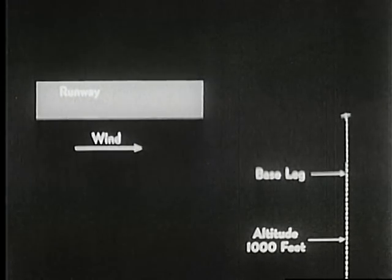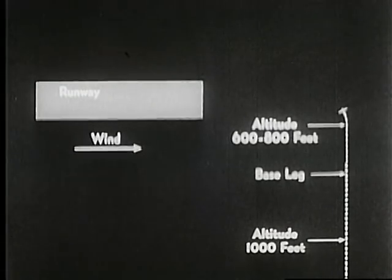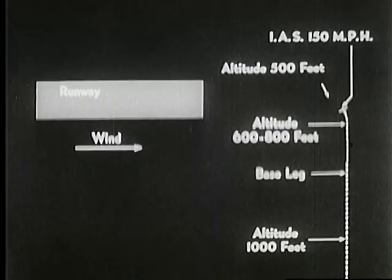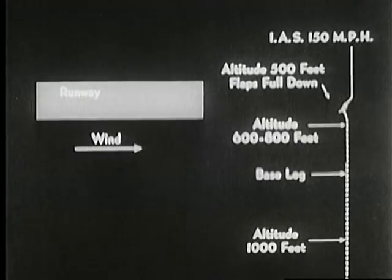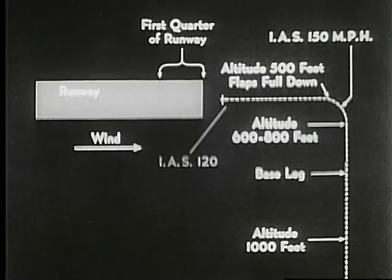At 1,000 feet, you're coming in on the base leg. At the turn, you're 600 to 800 feet. 150 indicated airspeed. Coming out of the turn, you're at 500 feet. Flaps full down. You set your 47 down on the first quarter of the runway.